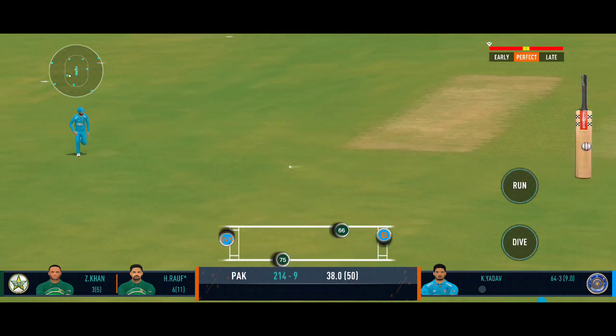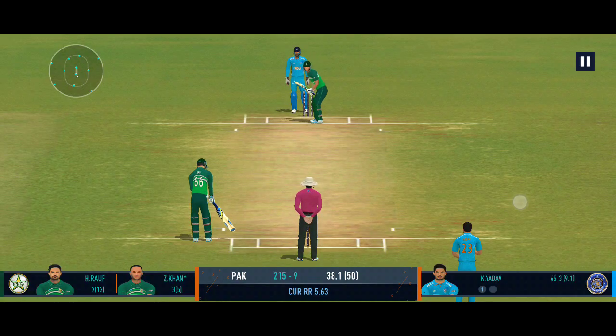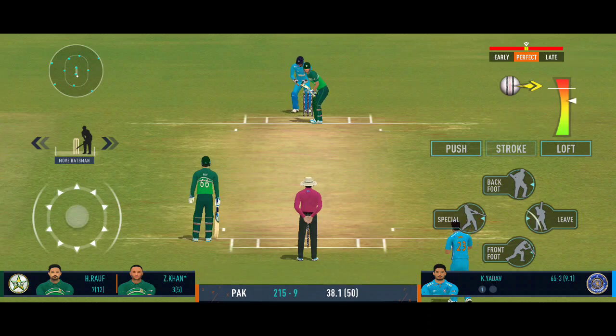Good shot for a single. There is a little bit on the surface for the bowlers. It's also good for batting.